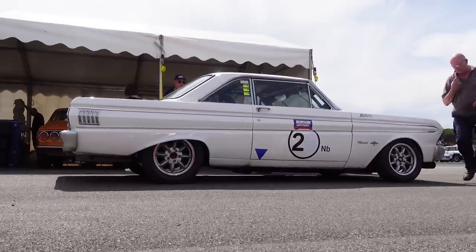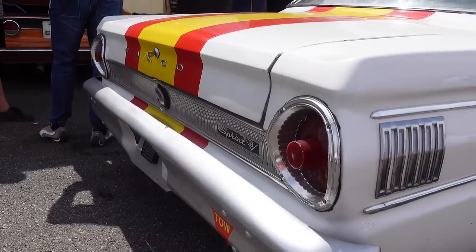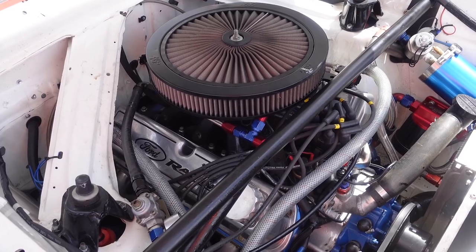This was a US only car. That's why you don't see a lot of them here. I think there's maybe six racing in the country. So tell us about the power plant, a little 289. It's a 289 in a late model 302 Boss block, which is the four bolt.